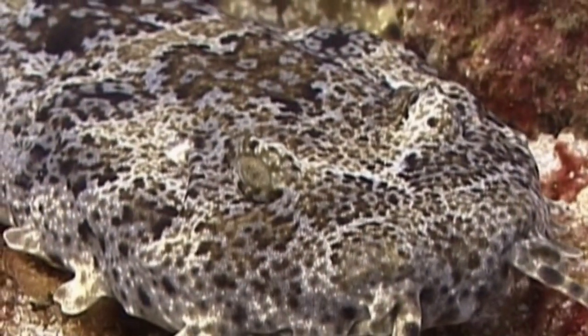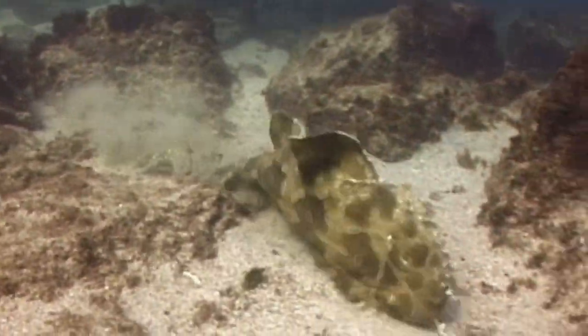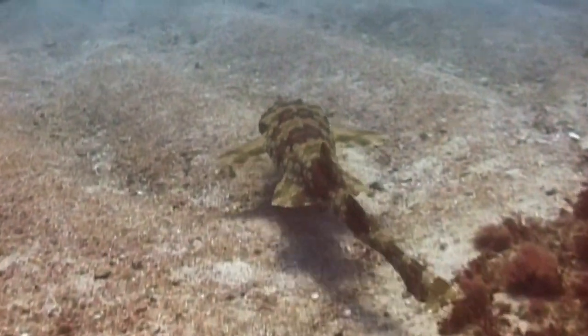Many larger marine creatures are hosts to parasites, and it is believed that these wobbegongs' behavior is used as a method to help them remove these parasites.